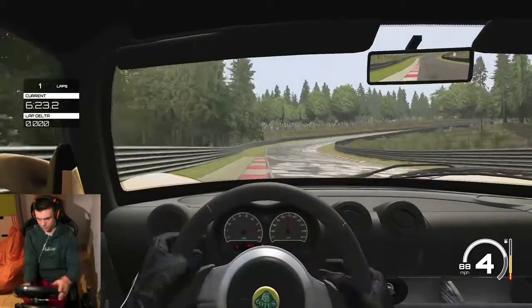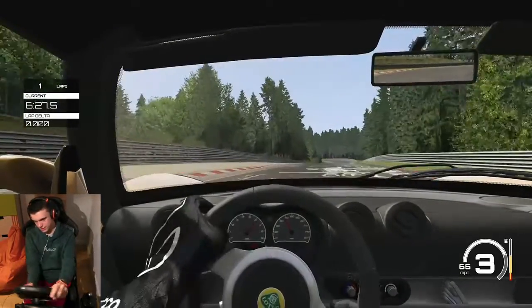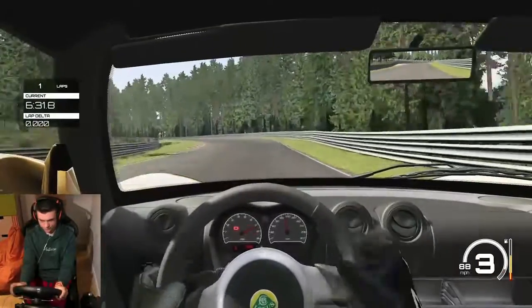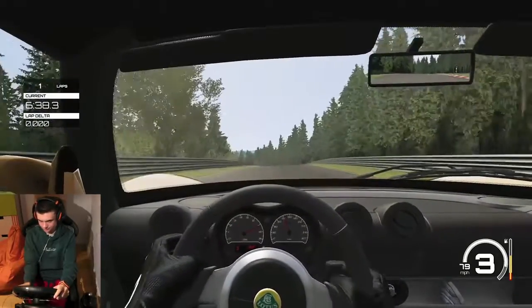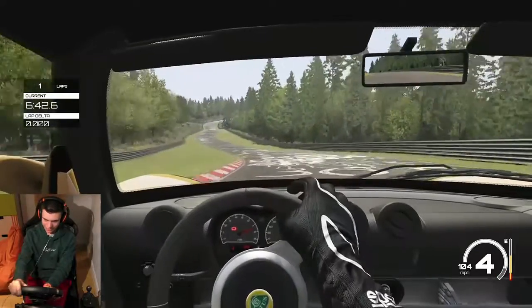Yep, lots of wheel work, but we managed to get it through. Don't crash at YouTube corner because you look like a right idiot. And we didn't. A bit of a lock-up, but we haven't had one in a while, so I'm going to allow myself that one. Over the crest and down the hill. Try not to hit any of these curbs.